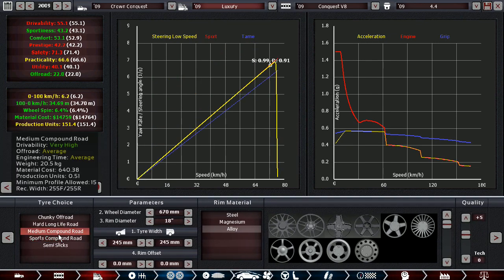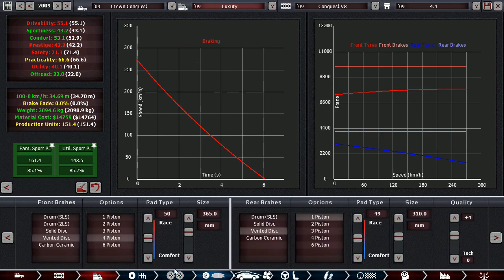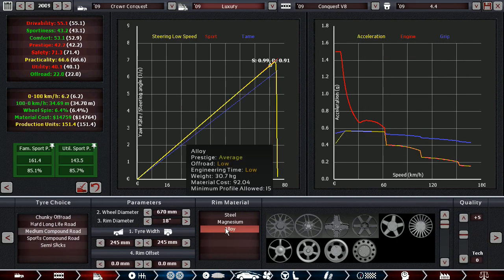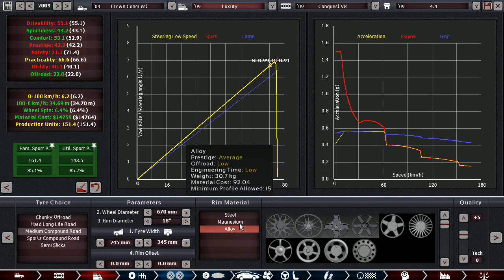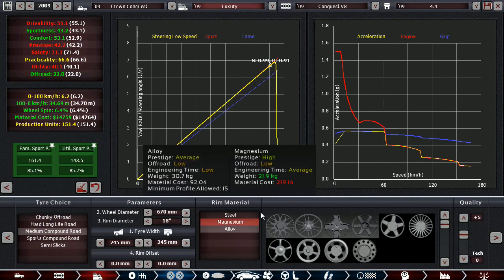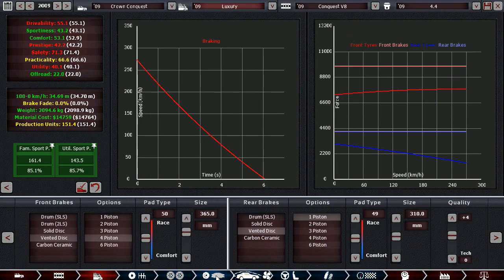Medium compound road tires, 245s all around, 18-inch rims. You know, more prestigious all around, and then still alloy material, but it doesn't need magnesium rims for weight reduction. You're not fooling anyone in this car when it comes to weight reduction. It's still a big heavy car.